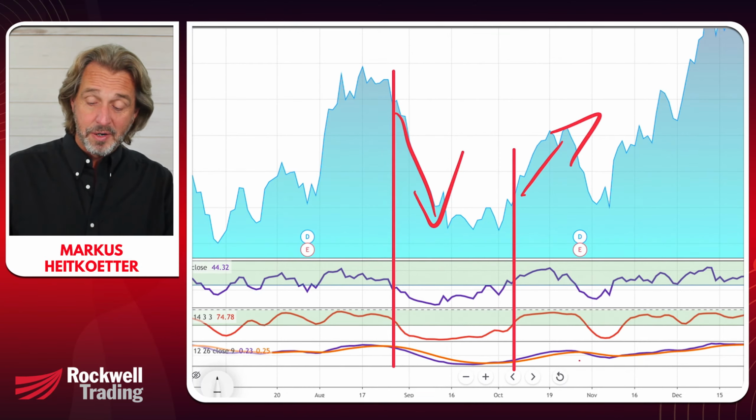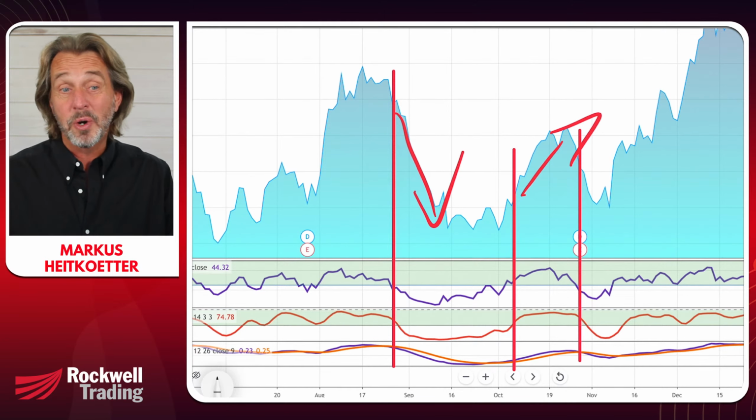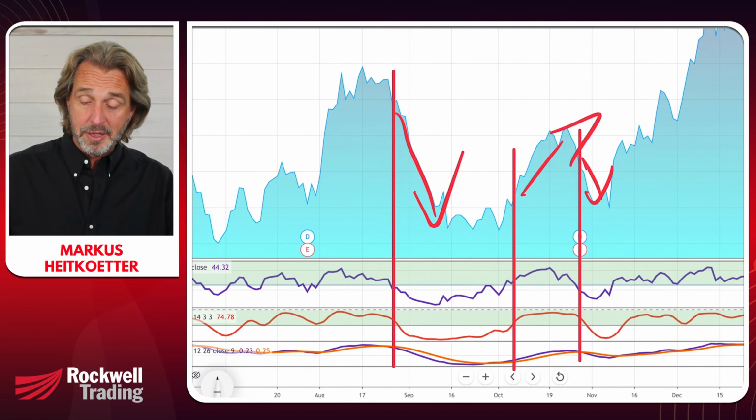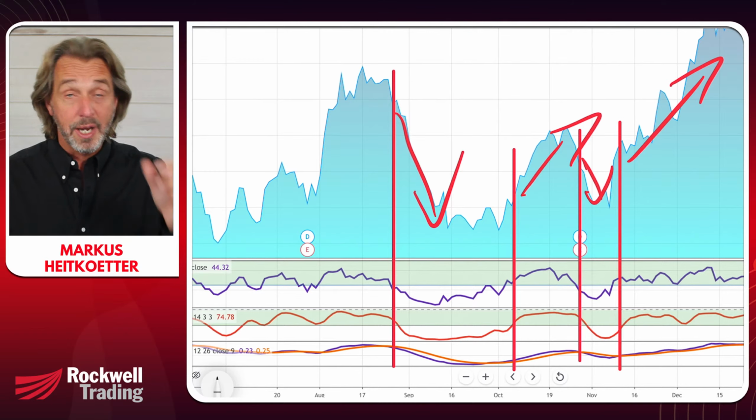And then we see again here that the purple line is going below the orange line, so it is more likely for the stock to go down. And then it goes above the orange line and it is more likely to go up.